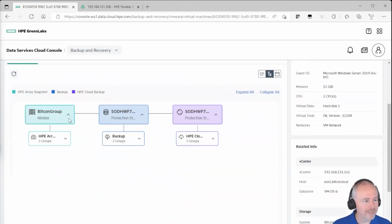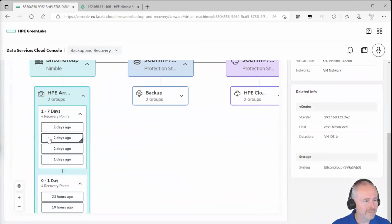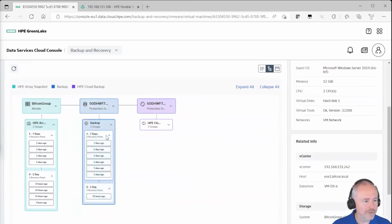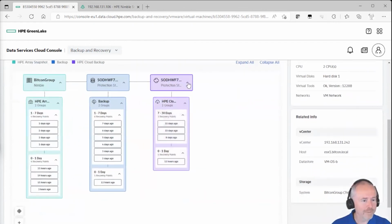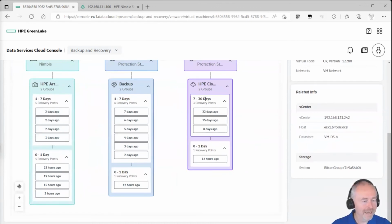Okay, so this is how it looks. Yeah, so on my Nimble array, I have snapshots created for 1 up to 7 days. And then on my local storage, which is called a protection store, hold on, I'm going to make it a little bit bigger. There I'm going to keep copies as well. And then for the long term, I also have a copy in the cloud. And in the cloud, here, HPE Cloud Backup, I'm going to keep it for 30 days. And so now what's the cool thing?